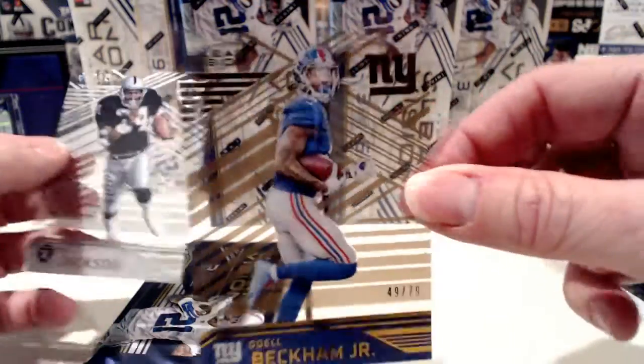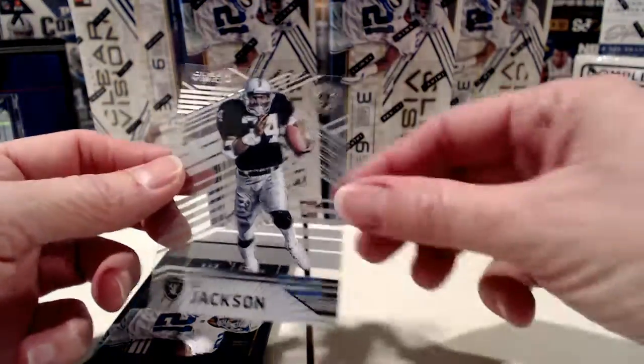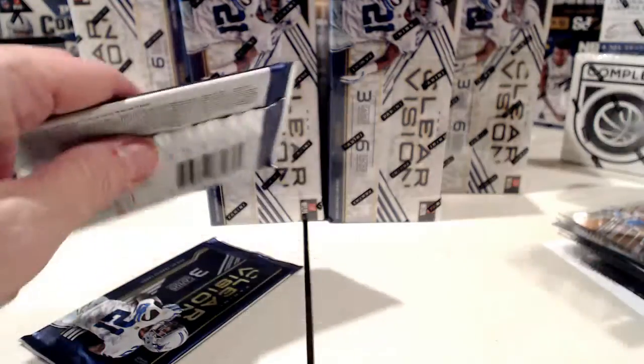This is number 49 of 79, Odell Beckham Jr. So kind of a low one. Bo Jackson, always a favorite.